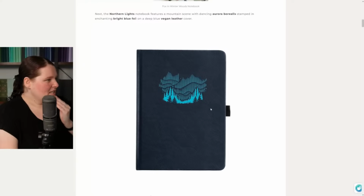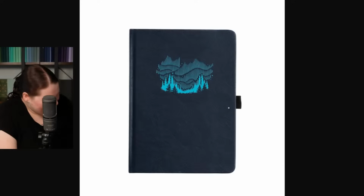So we open this one up, and I'm going to endeavor to not say the forbidden words. So we can zoom in here. You see that kind of skyline effect, and then the aurora borealis. I so want to see the aurora borealis. I would actually think that this cover would have been really cool printed in the same way that the Fox one was, with the actual color on it, especially because the Northern Lights are so beautiful.